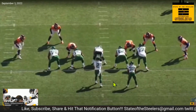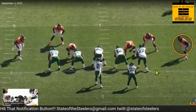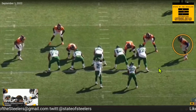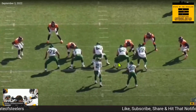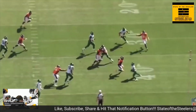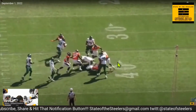Let's play this. And the Jets are in shotgun formation. They're going to do, I believe, a screen. He's going to realize what's going on and make the play. The ball is snapped. He's rushing. He realizes there's a screen, turns around, and makes the play, including the tackle.